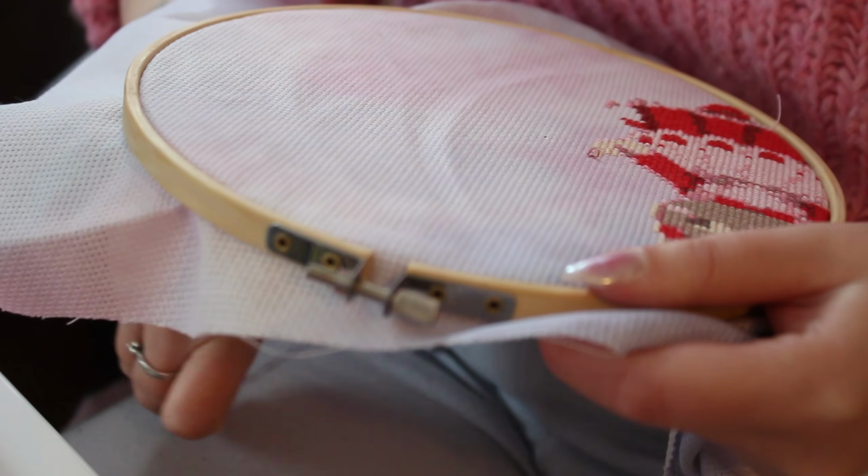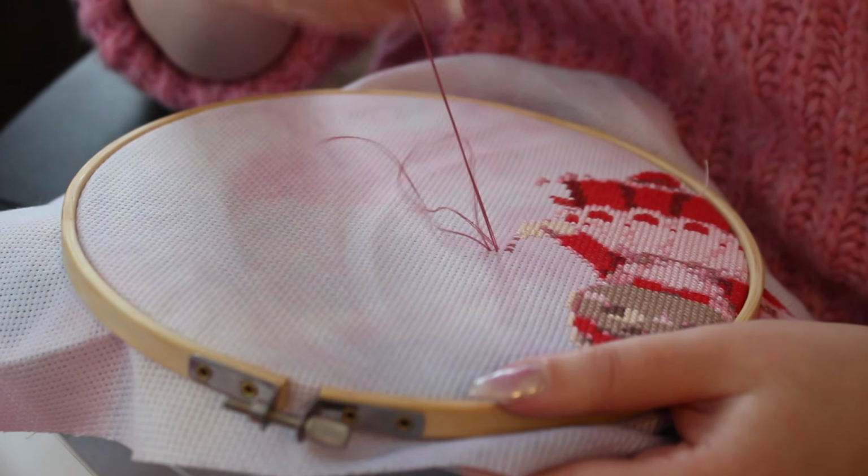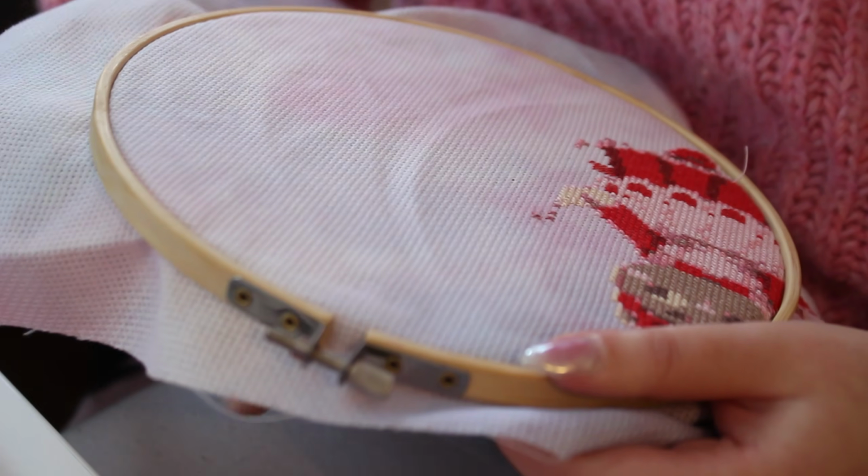But this year I have a goal. No, I vow to start getting back into the fashion. Let this cross stitch piece be the first step.